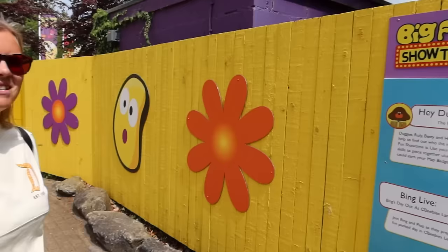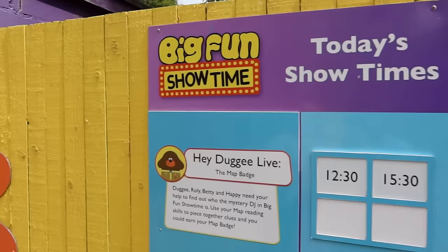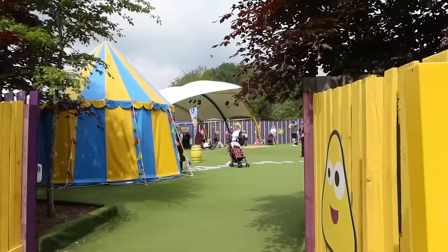Oh, nice. Now of course they've updated all the shows over the past 9 years since this area opened, as different brands and things have become more popular. There's been all sorts of different things over the years. But that's the current show offering in Big Fun Showtime. And it is a lovely area around here. You've got lots of interactive space and also the big grassy area too, which is really nice up here, just to chill out and relax and enjoy the area really.